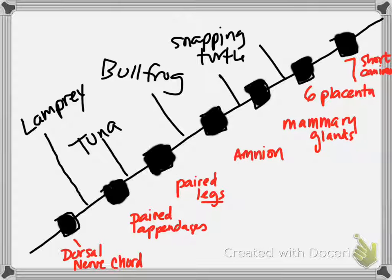What on your list has got mammary glands, an amnion, paired legs, paired appendages, and a dorsal nerve cord? The kangaroo. Where are the kangaroo's mammary glands located? In the pouch. That baby doesn't have a what? You might get a clue from the cladogram. Amnion.